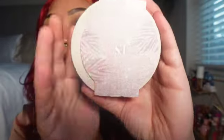And the last time I talked to you guys, I was on a hunt for the Fenty body cream. Look who found it. Okay, so I found it. I actually got two. The Sephora sale is going on, and these retail at $45, and I got 20% off of them.